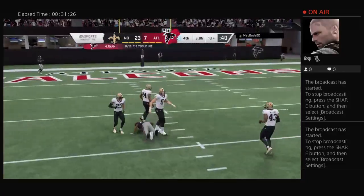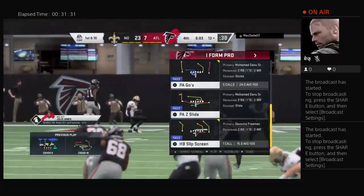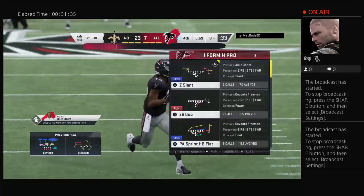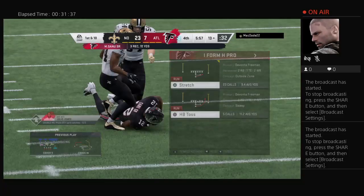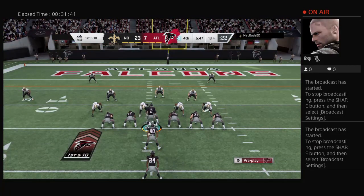This is caught inside the 15. That's a gain of nearly 40 yards on 3rd and medium to pick up the 1st. I know we love our jobs, and pretty much any play we see, we're pretty excited about. But big plays, let's face it, that's what we absolutely live for.